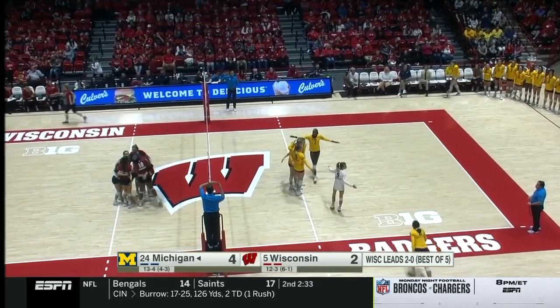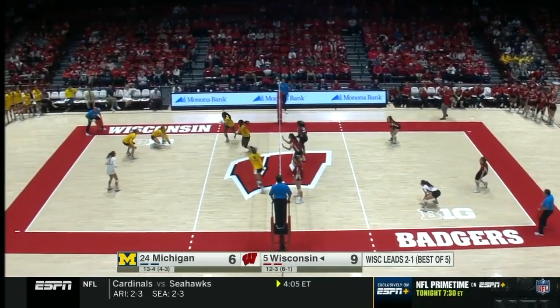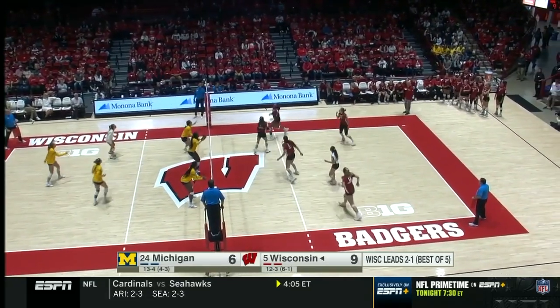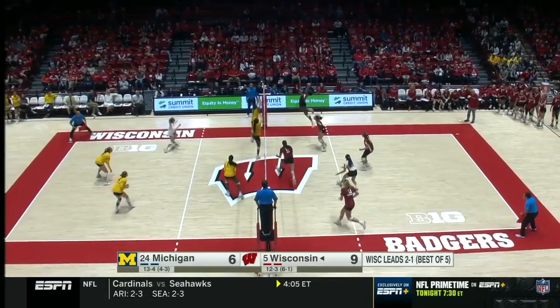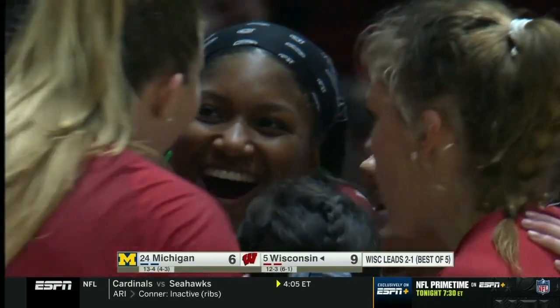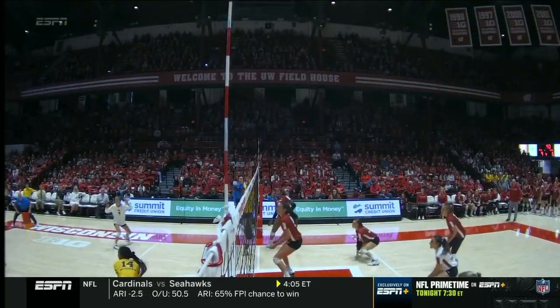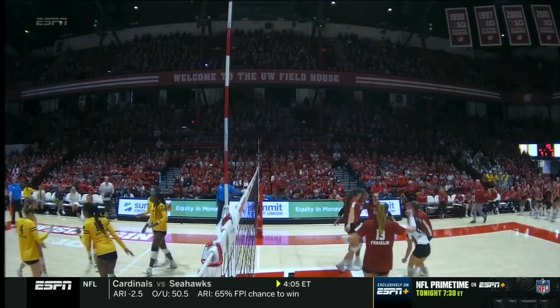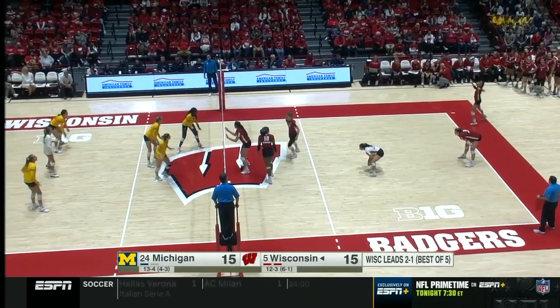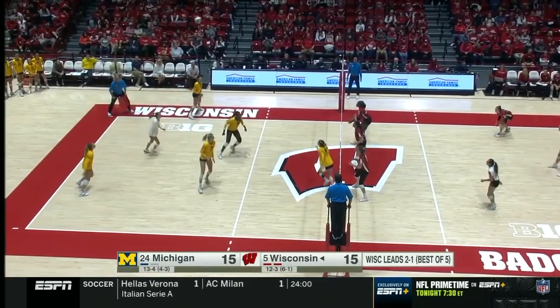Point Wisconsin. Only spot to go. Devin Robinson on the block assist. Free ball for Wisconsin. Robinson with the kill, and Wisconsin's rolling here in set 4. The Wolverines. 4 straight points for Wisconsin. Izzy Ashburn to serve for Wisconsin. Tied at 15 here in set 4.